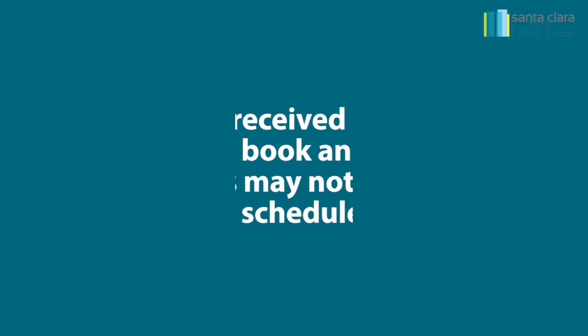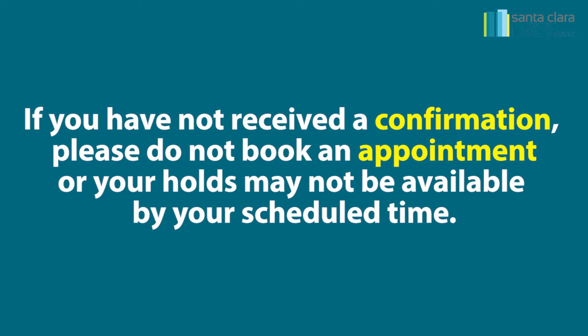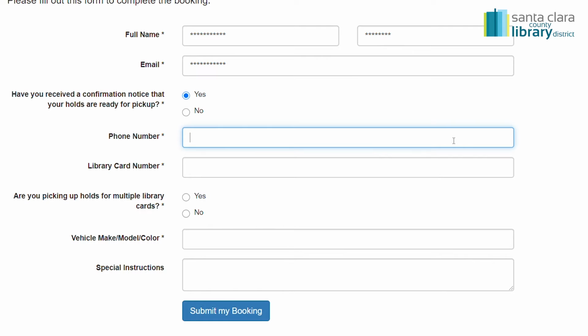Next, fill in your name, email address, and click Yes to confirm you've received notification your holds are ready. If you have not received a confirmation, please do not book an appointment or your holds may not be available by your scheduled time. Provide a phone number and your library card number so we can check out your holds in advance to quickly get you on your way.